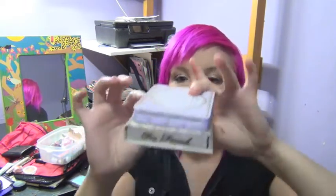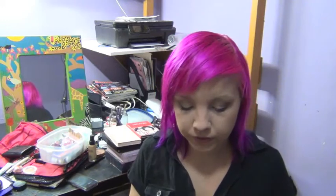Oh, that's upside down, Kate. I don't know, it doesn't seem much smaller this way, but they're definitely smaller.